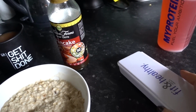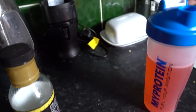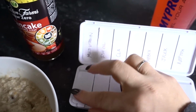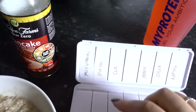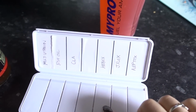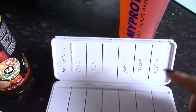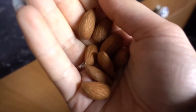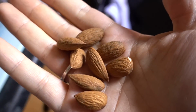I've just got my pills in there, so let me show you. I'm going to take my multivitamin, my fish oil, obviously not all of these, CLA, I think that's in here, yeah, CLA, Hebex is like a hair, skin and nails supplement, and these ones are nighttime ones. Yep, so that's it.